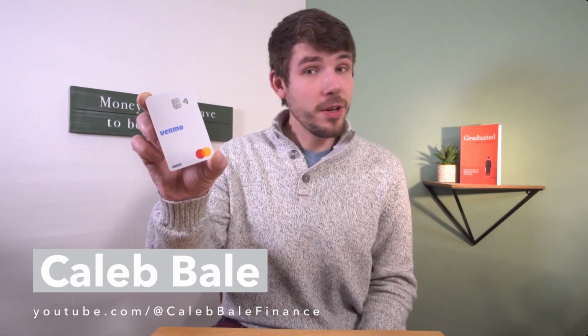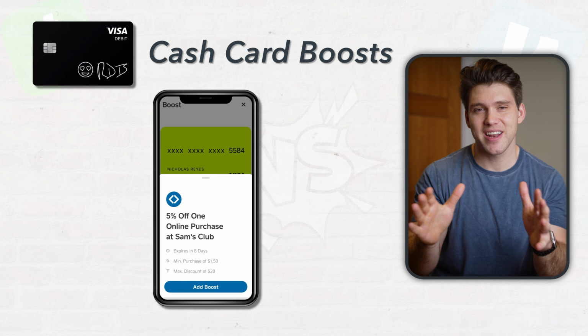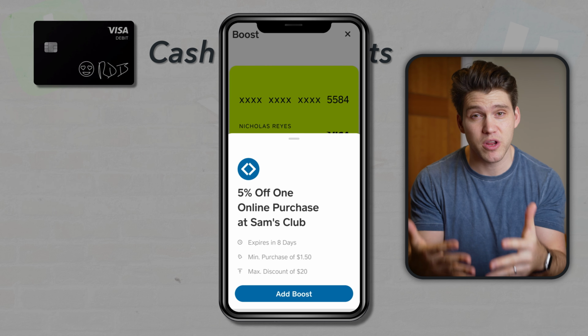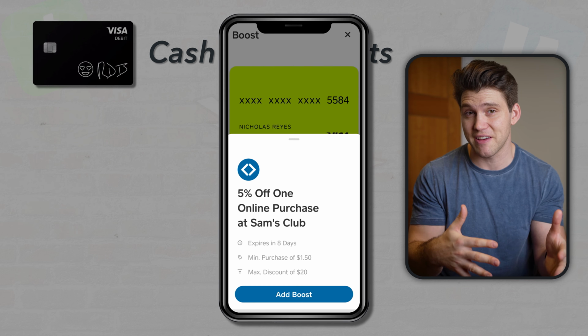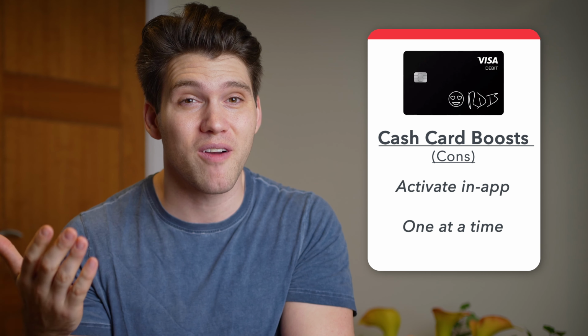Both apps have a Visa debit card that you can use to spend and also receive discounts and rewards. Cash App have their cash card, and this comes with boosts that are available to view in-app. These are basically discounts that are automatically applied when you make a purchase with certain companies such as DoorDash, 7-Eleven, and Lyft. I do think this is pretty cool, and some of the boosts available can be up to 10% off. The downside is that you have to activate the boosts in-app, and you can only have one active at any time, so it does require a little bit of thought.